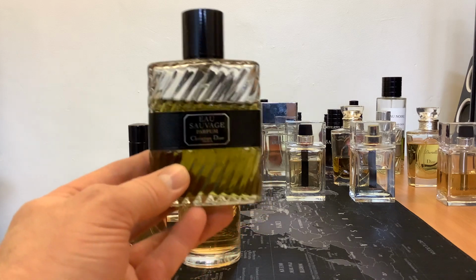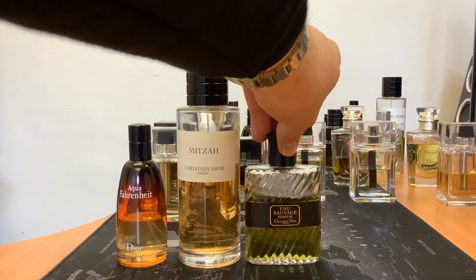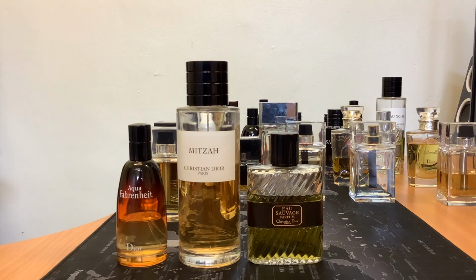It doesn't smell like a designer fragrance. In fact, it doesn't smell like a Dior fragrance. I think this one would have easily sat in the Dior Privé line. It's a lot better and a lot more creative than a lot of fragrances that are in that range. So that was number 3, Eau Sauvage Parfum.